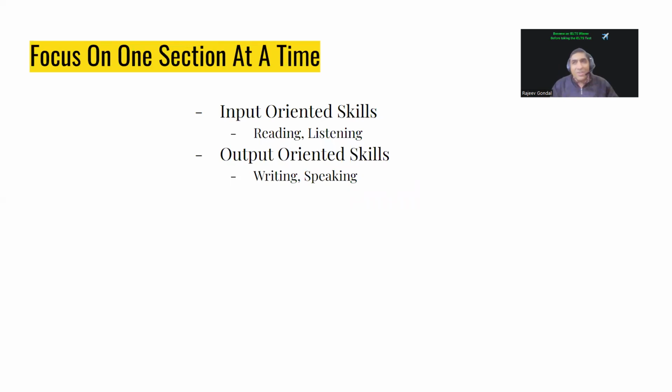Focus on one section at a time. Many times participants start working on full length tests. Don't take a full length test at the beginning. Just focus on one section. For example, you can start with listening and reading first, which are input oriented skills. Master them and then go for writing and speaking, which are output oriented skills, right? So focus on one section at a time and master it.